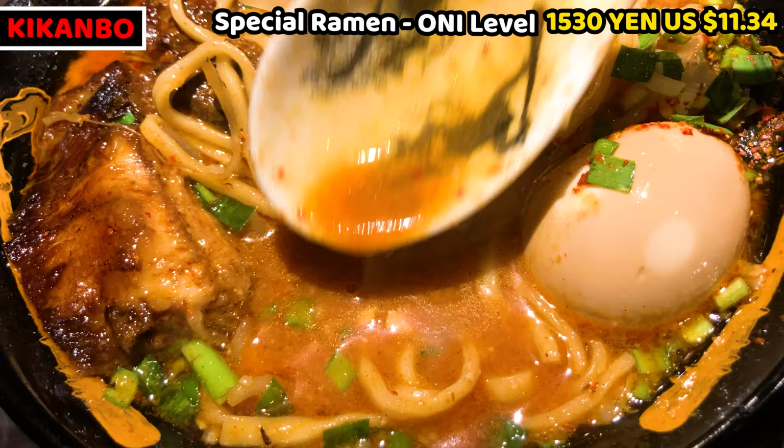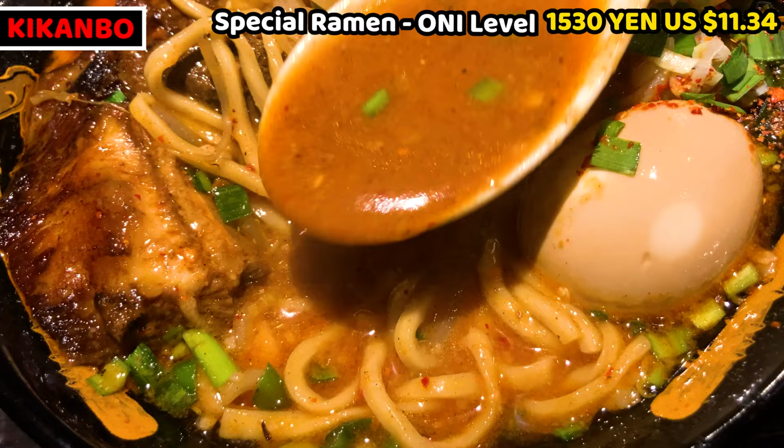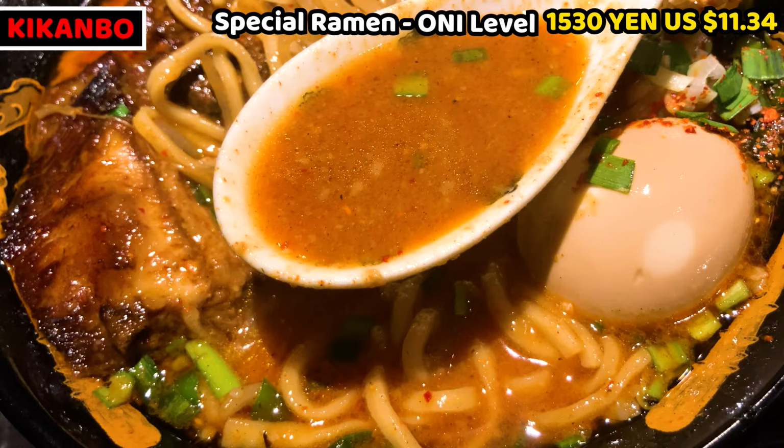The soup turns red orange, and it's thick. So much chili powder is in the ramen bowl. I'll show you three different soups at the same time. You'll see the big differences.